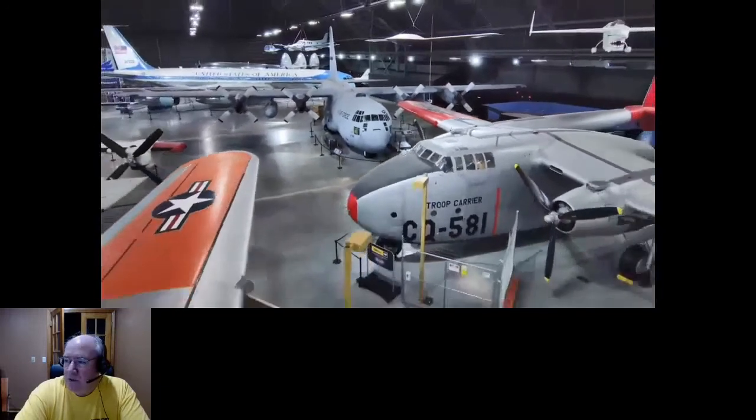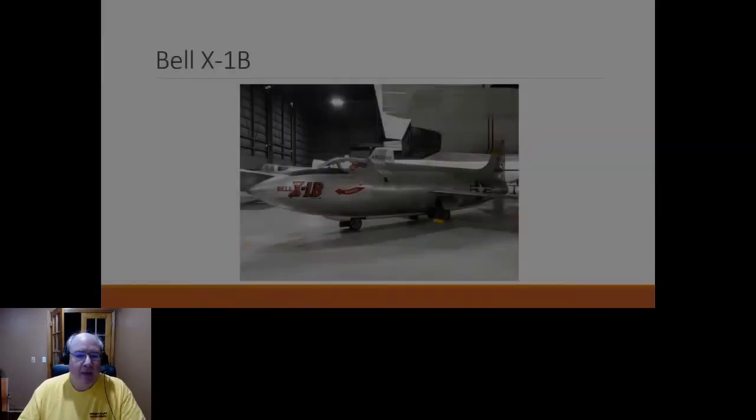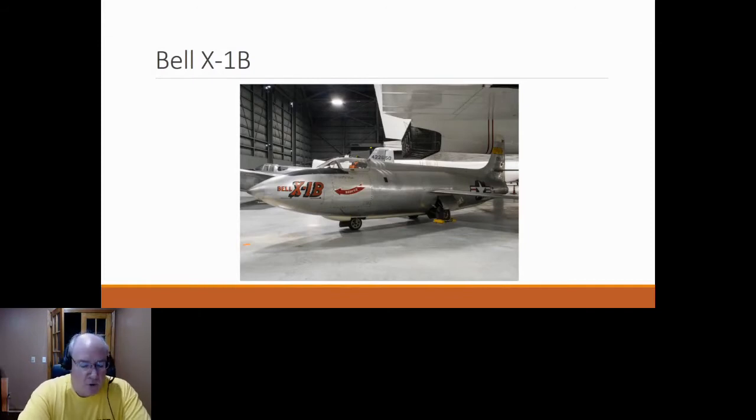These transports are part of the Global Reach Gallery, and so there's the video. Let's go on to the first exhibit. So number one, obviously, the Bell X-1B. This is quite a beautiful little aircraft.